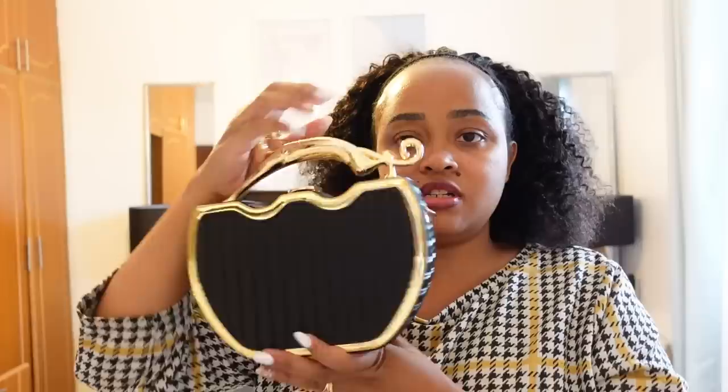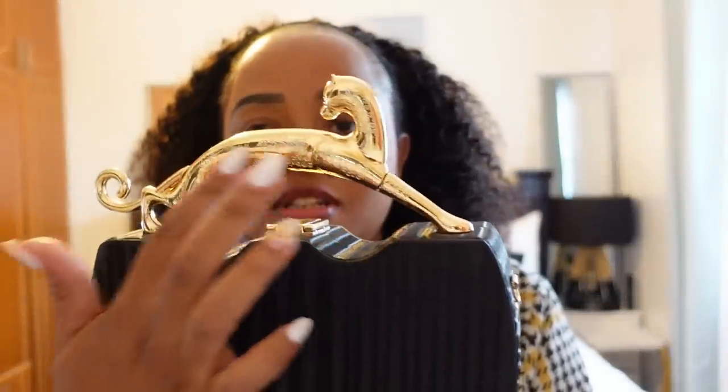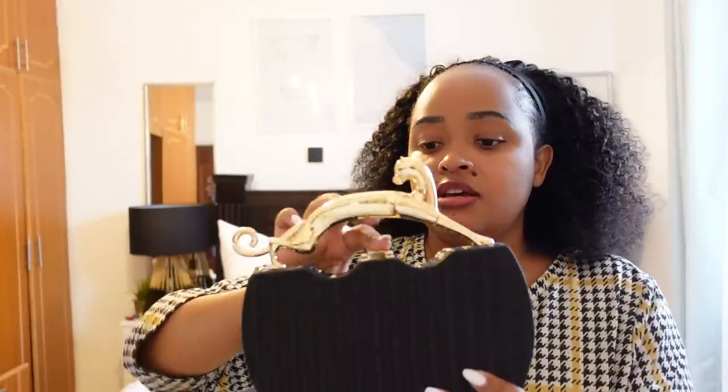The last one that I got is this black one. I really loved the handle, the cut design on the handle here. So let me just open. This one comes with a gold long strap. So this is just how it looks inside, really plain. Yeah, so this is the third one that I got.